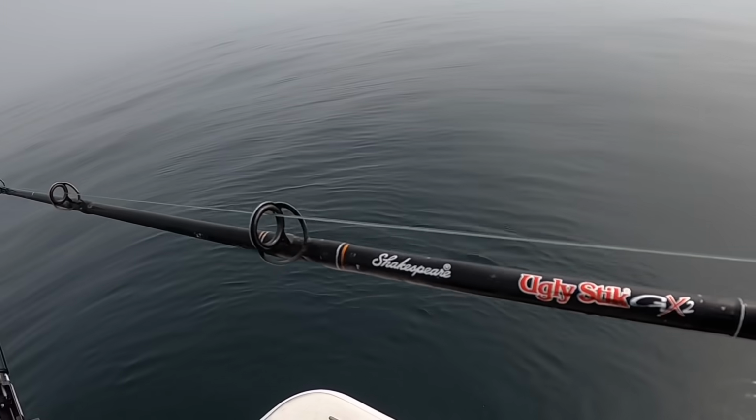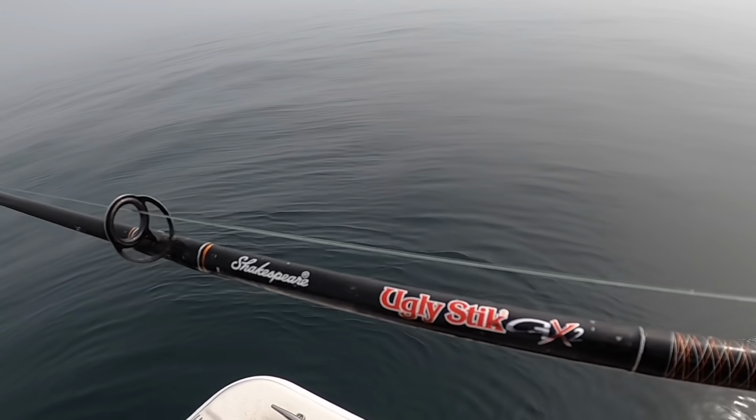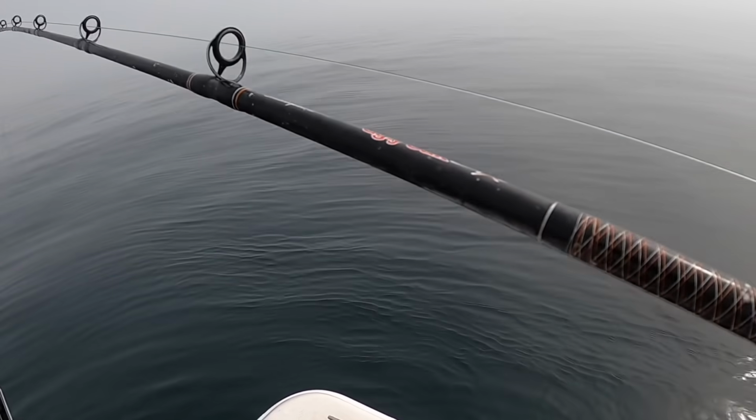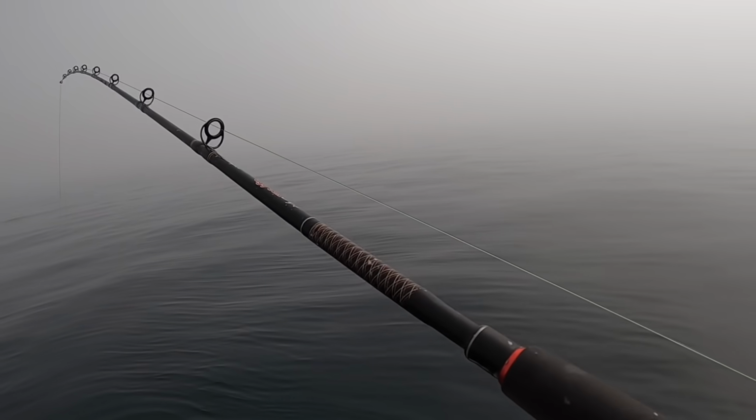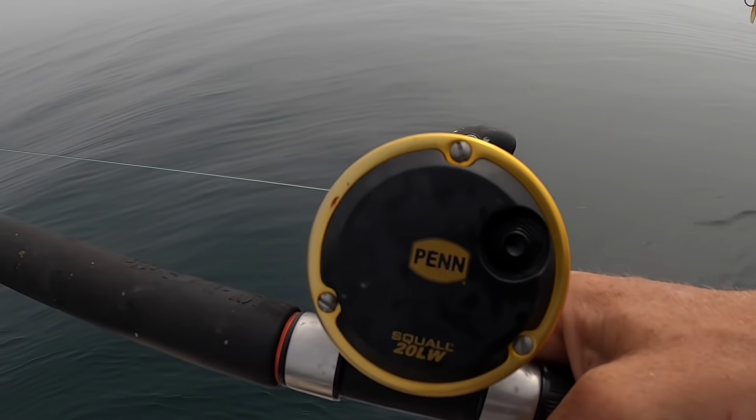So, guys, got the rod out. As always, we're using the Ugly Stick GX2s up here. They're 20 to 30 pound class rods. Absolutely fantastic rod. I wouldn't use anything different. And as always, we've got the Penn Squall 20s on now.